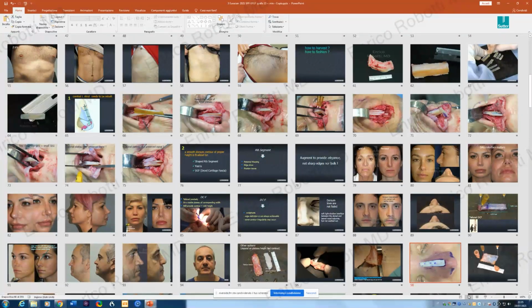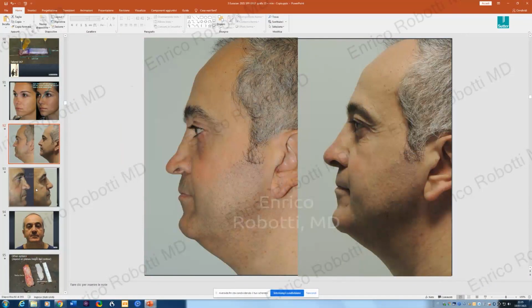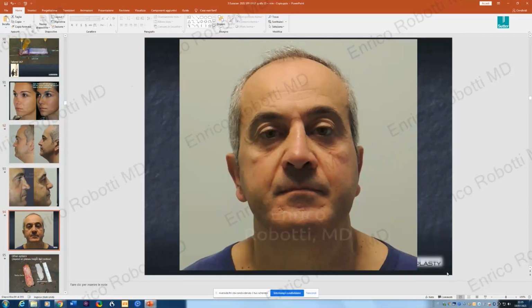You know, I started from the DCF, but DCF is a good idea. I was tailoring it in recent years with precise measurements. I was making a little suture here to compartmentalize the space. This was a concept that had been originated by a surgeon from the UK. I forget his name now. He actually died a few years ago. And this is still a sausage. It's a nice sausage, but it's a sausage.